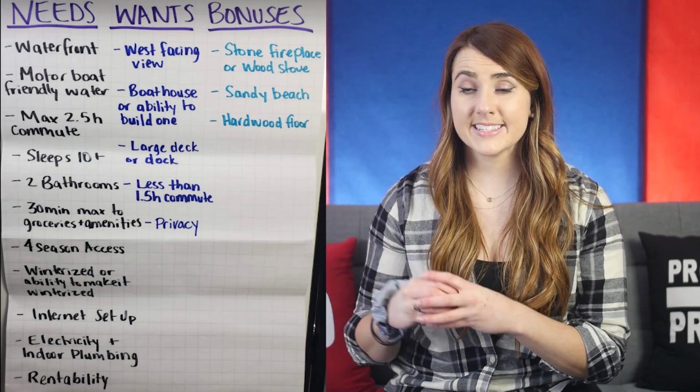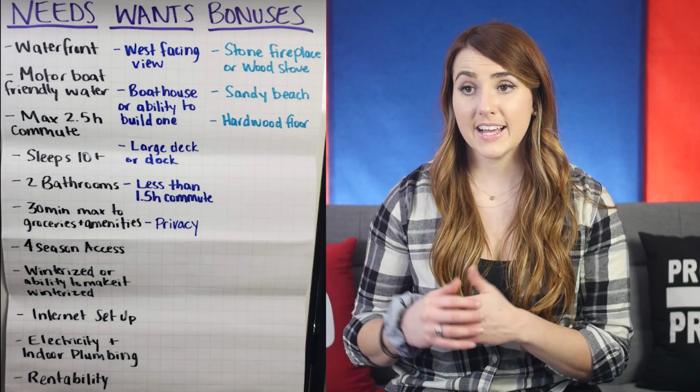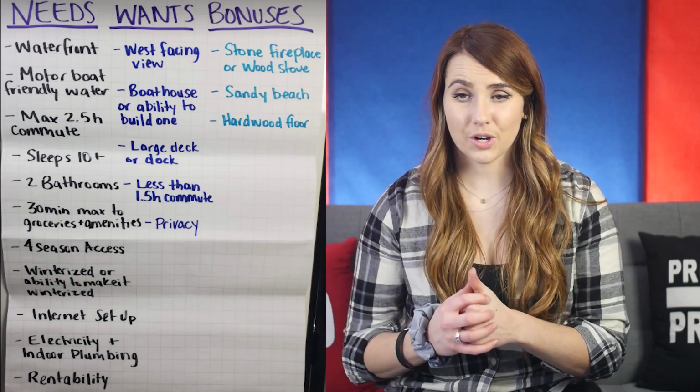Now the bonuses that I have here are a stone fireplace or wood stove, a sandy beach, and a hardwood floor. So some common motivations that people have when they're purchasing a cottage or vacation property would be to use it themselves just as a luxury item. The number 2 thing would be to split between having it as a luxury where you can go and have some rest and relaxation, and a split between having it as a rental.